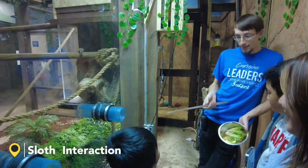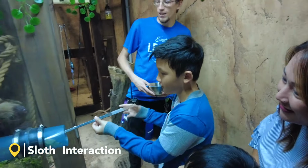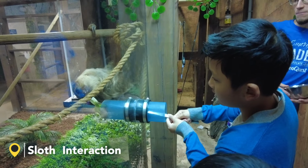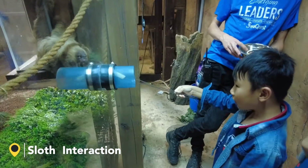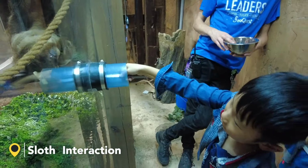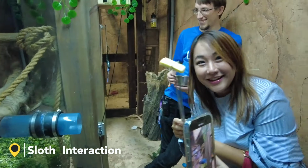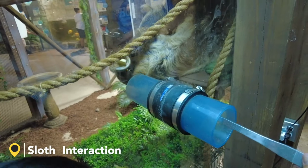If you want to start, we have lettuce, carrots, cucumbers, zucchini, whatever you want to start with. You're going to squeeze it, put it all the way through, and let her grab it with her mouth. Are you excited? Like cucumber. She's ready for you. That is a yellow squash.